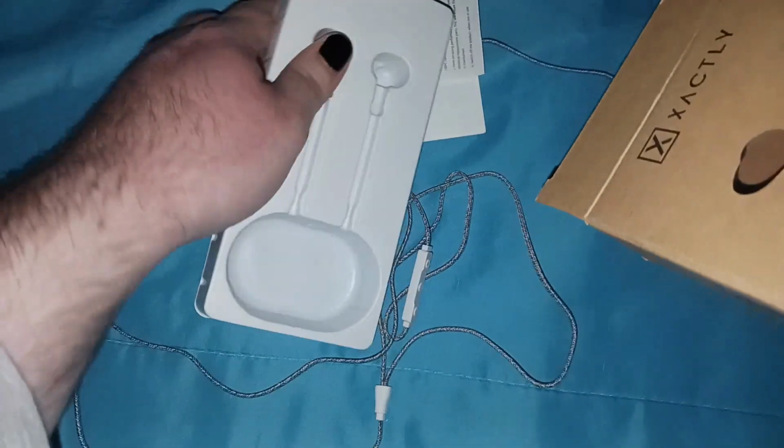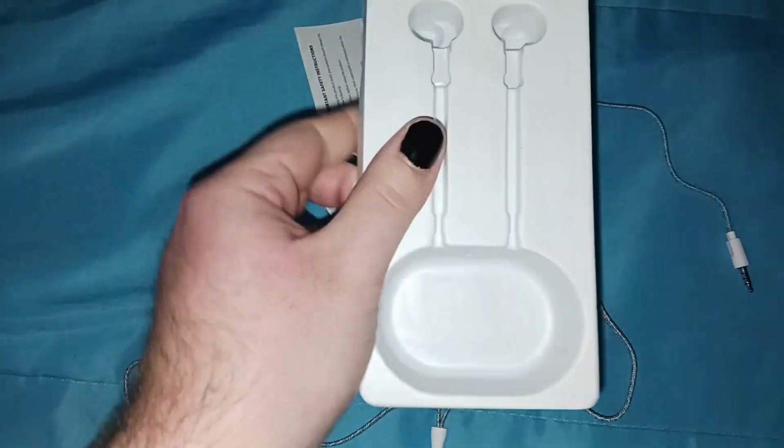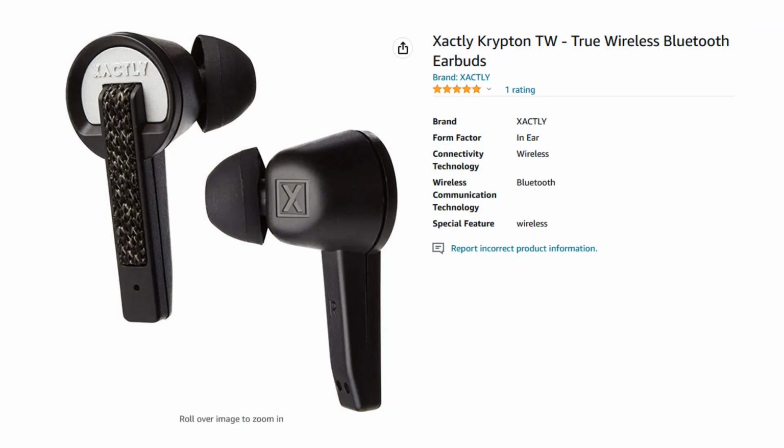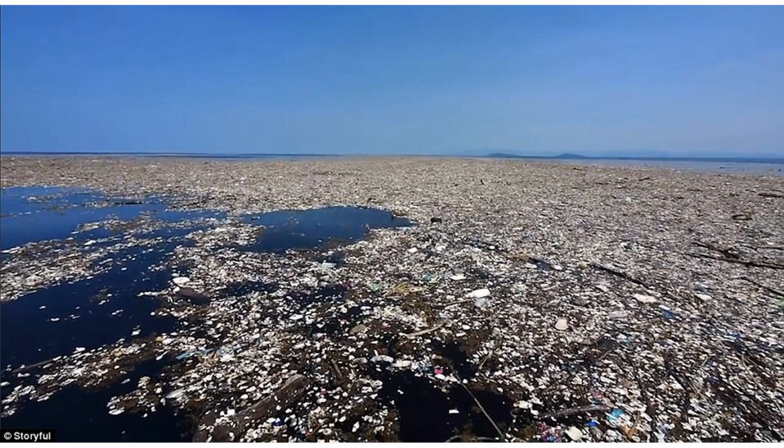Oh hey, nice little plastic tray there, like that's totally not gonna get shoved up a sea turtle's asshole or anything. Oh, what's that? There's a true wireless version of these too? Well, I sure hope they support replaceable batteries, otherwise they'll just be e-waste floating in the ocean a year from now.